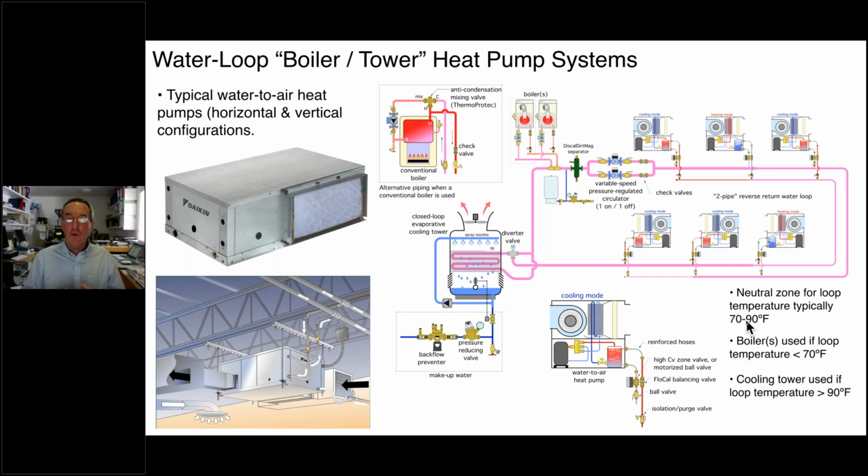Now, if we go into a very cold day in the winter and our perimeter load becomes dominant, the loop temperature is going to go below 70. The performance of the heat pumps is going to start to drop off. And at that point, we may want to add some supplemental heat using some kind of a boiler system, okay? And the opposite of that, imagine a hot day in the summer, all the areas of the building are in cooling. We certainly don't want to add any heat. We're going to have to use the cooling tower. So we've got a diverting valve here, and we can divert some, or in the summer, probably all of that flow through the cooling tower and dump the heat outside.